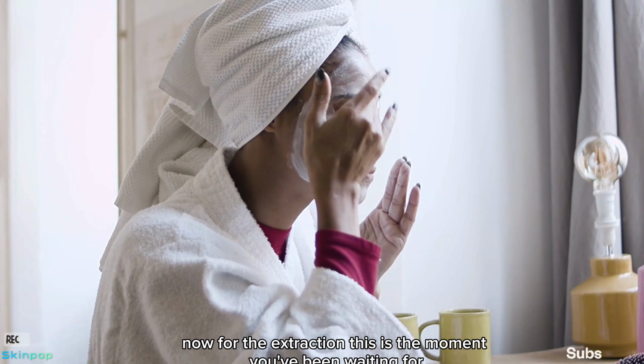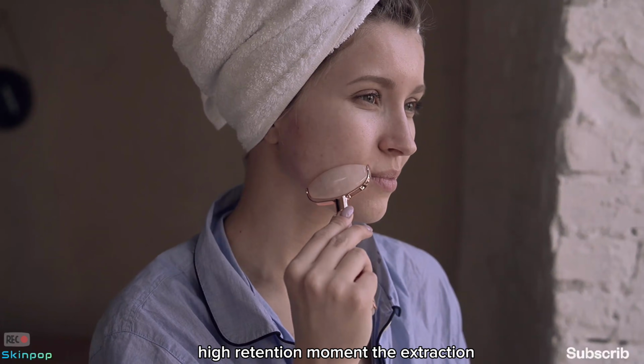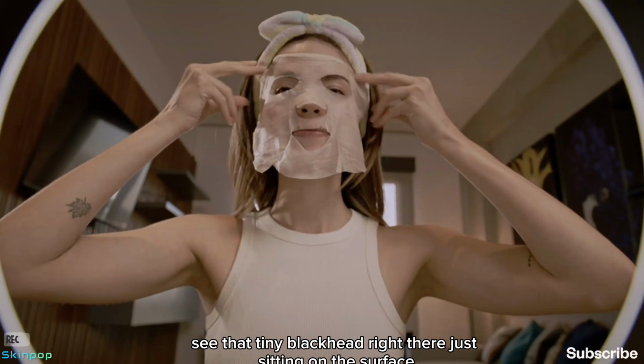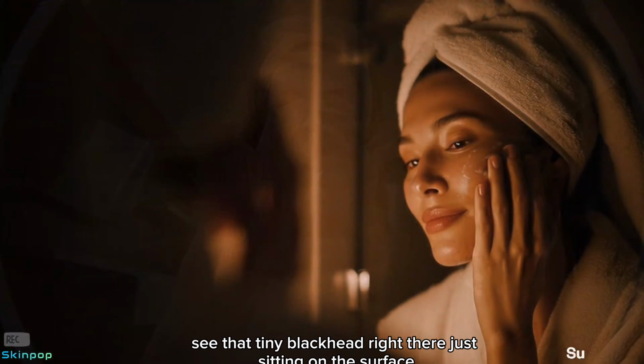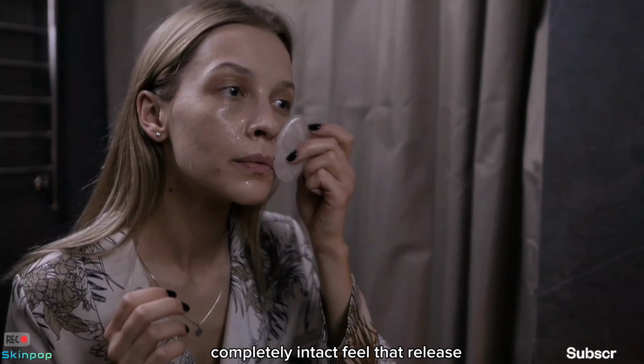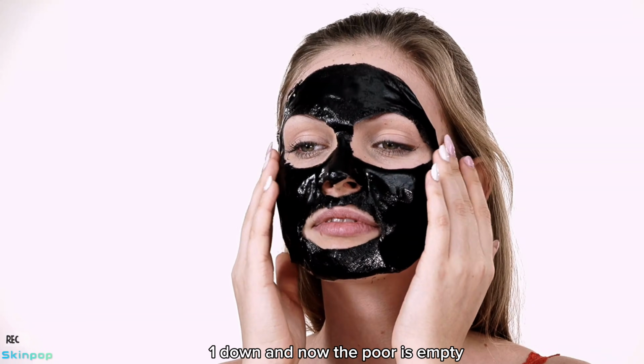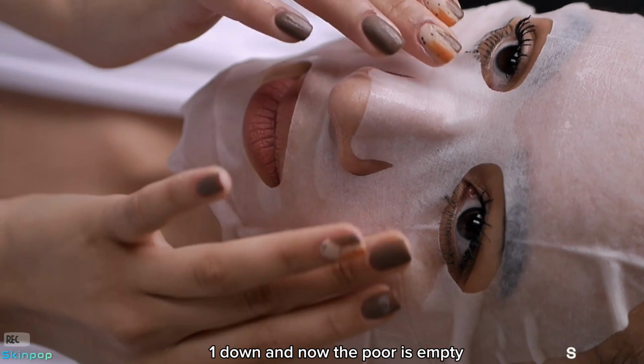Now, for the extraction. This is the moment you've been waiting for. High retention moment, the extraction. Look closer. See that tiny blackhead right there? Just sitting on the surface. I'm going to apply the gentlest pressure. There it is. Watch as it slides out, completely intact. Feel that release? It's like letting go of a worry you've been carrying all week. One down.